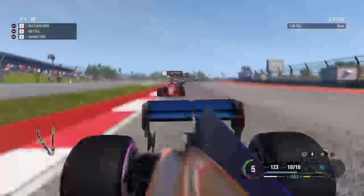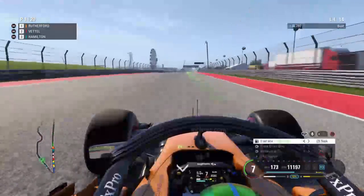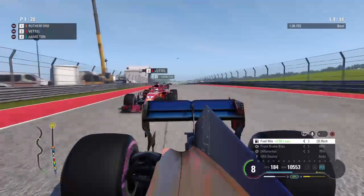I'm boxing. These tires are... no, I'll just keep it. I'll just keep it. I really don't. We're gonna use all the rich mixture that I have.